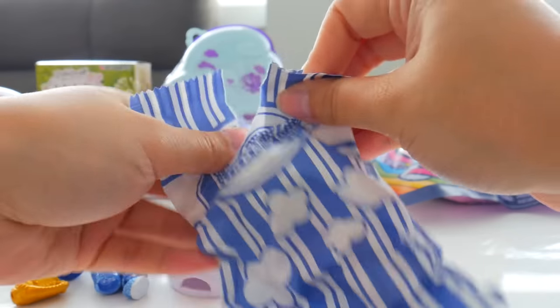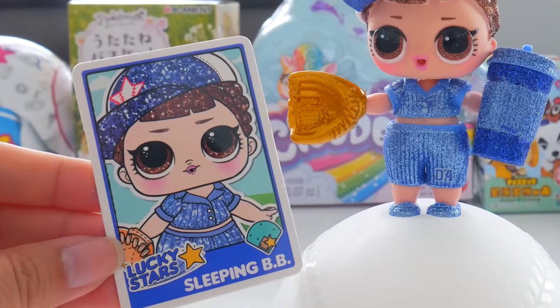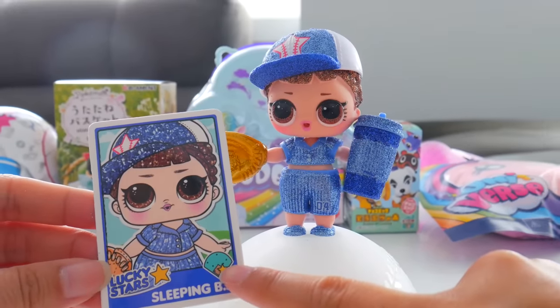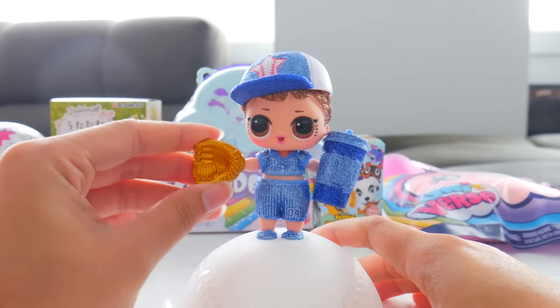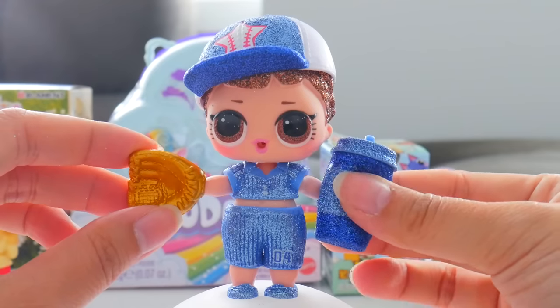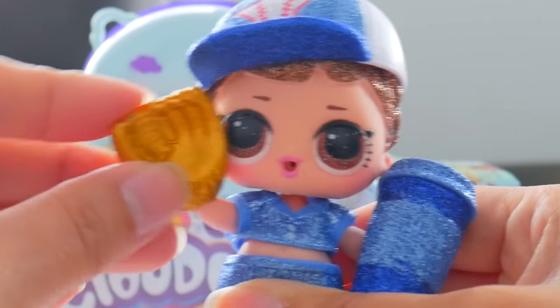And our fun LOL doll is right here. Let me get changed first. We got Lucky Star Sleeping BB here. I think he stands close to the first base. Oh, there's so many people cheering. Oh, number one, number one. I love this LOL doll. She has a really cool baseball mitt and her giant sippy cup. Awesome. She is number four on the blue team.